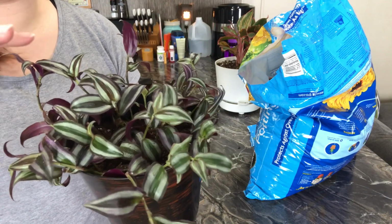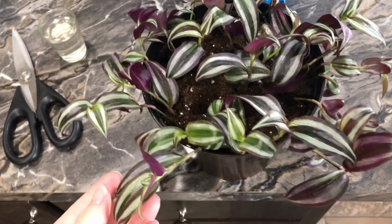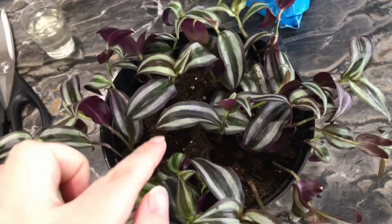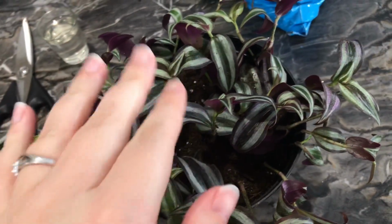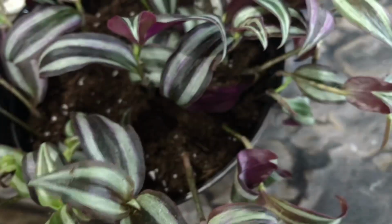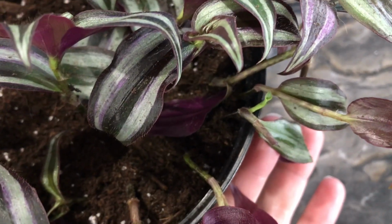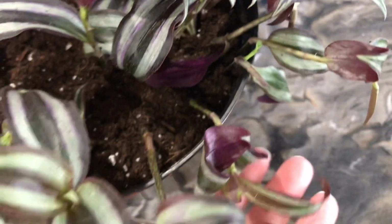So I'm gonna go ahead and give this a drink, and I'll show you guys that. So this is what it looks like from this view. I just wanted to show you guys this. You can still see there's definitely some space in here, but we want that for when it grows. But you can see right there, see that little start? That's already a new set of leaves coming out.